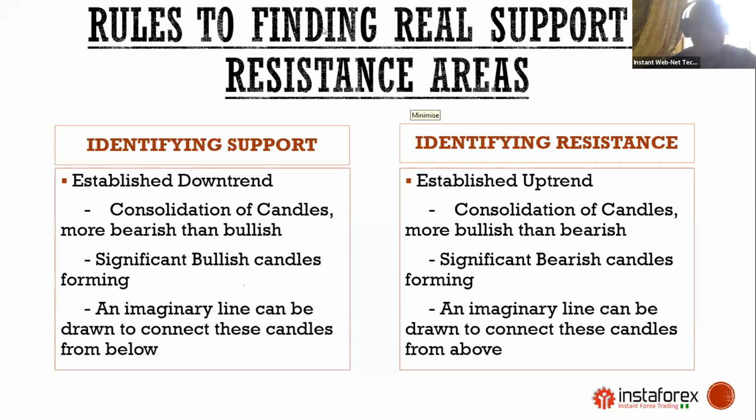All right. Were we clear with them? The simple rules on forming support and resistance. Please punch me a yes. Okay, I got your yes, Abel. Hussein, I got your yes. Thank you. So let me move on. Thank you, Victor. Thank you, Leestre. So let's move on now. Next slide.